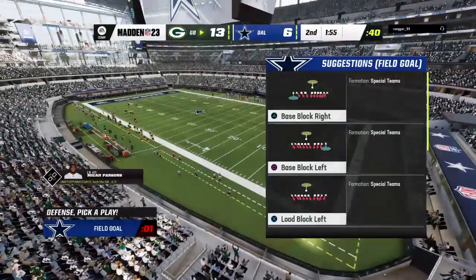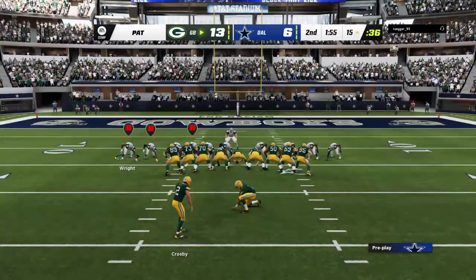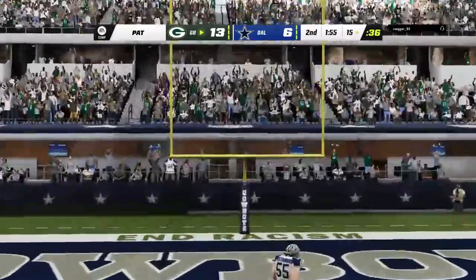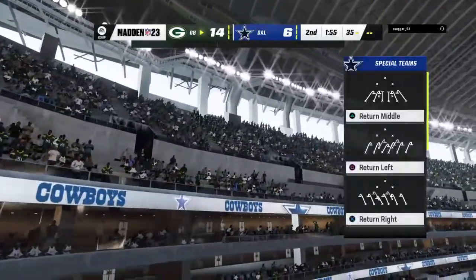Well, we know he's a guy who's capable of coming up with big plays in the running game, and his offensive line knows it as well. That keeps them motivated, looking for those extra blocks to give him room to run downfield. Extra point up and good by Crosby, and the lead is up to 8.